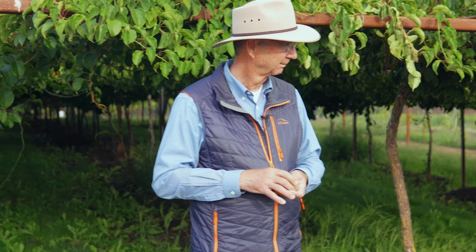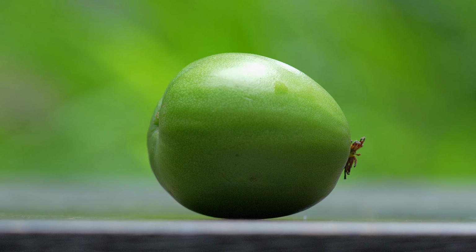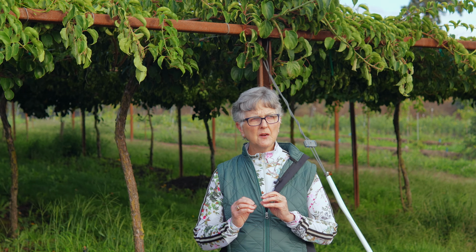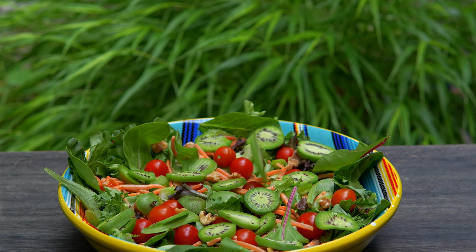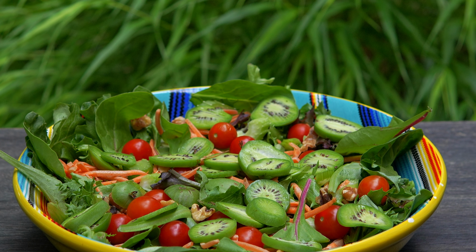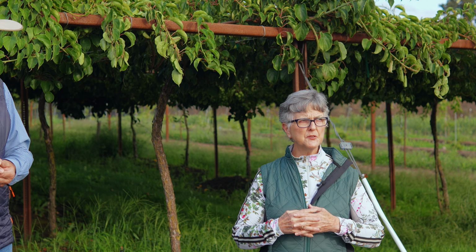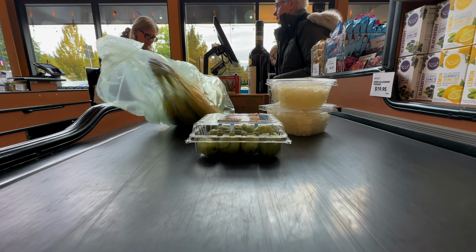One of the things I am most excited about is helping the consumer understand the beauty and the quality of this berry and what it will add to their whole palate. You can freeze it and put it in smoothies. You can put it in salads. You can cook with it. There are so many things you can do with this little berry because of its unique flavor profile. So we're excited to introduce this and get feedback from both the consumers and the retailers.